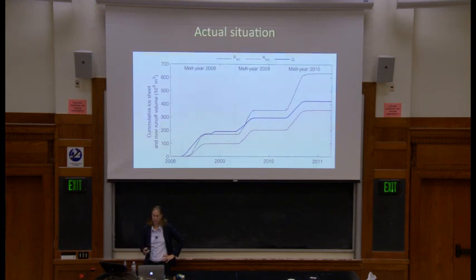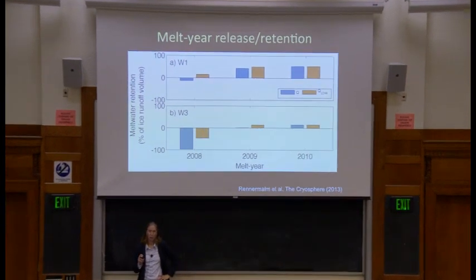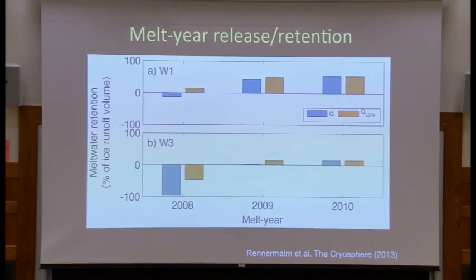And show that for each year. So what we're looking at here is the largest watershed at the top and the smallest watershed at the bottom. These bars show the percent of the ice sheet runoff that is retained if it's positive values, and released to the rivers if negative. The way to interpret this is that the bottom plot shows the lower limit. The two color bars are just two different ways of calculating discharge to provide a range. What you see here is that the water catchment area is the dominant factor influencing this.